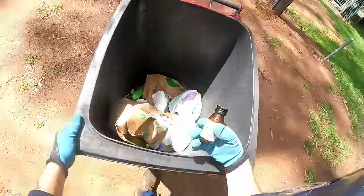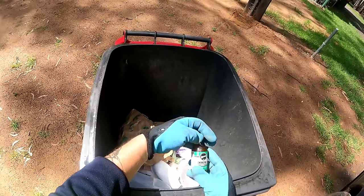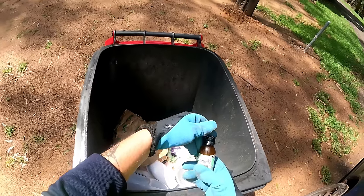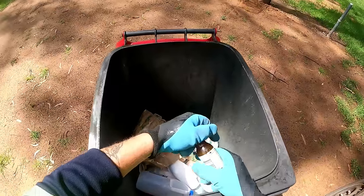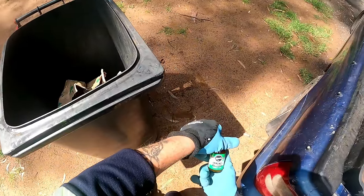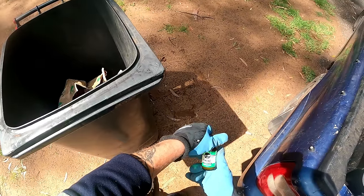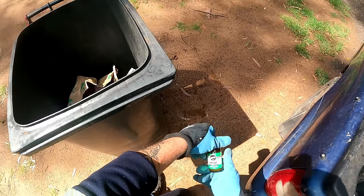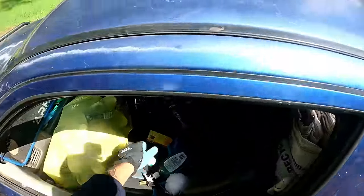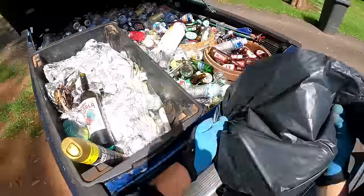What have we got here? Is this a 10 cent? I can't see. Lemon and lime. That's a factory sealed container. Lemon and lime, what is it? Vitamin A, C and B6. Ooh, okay. It is a 10 center. Oh, how you going? Yeah, pretty good.